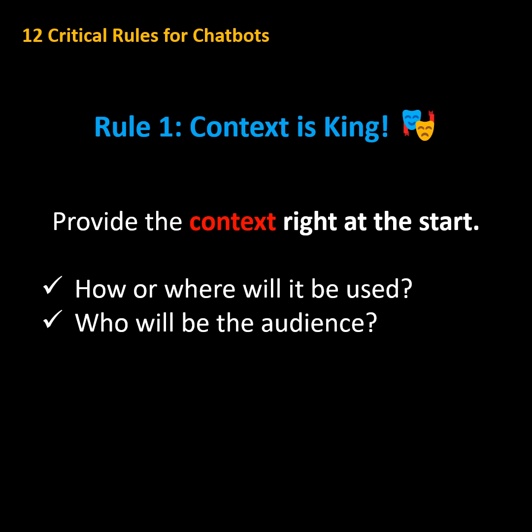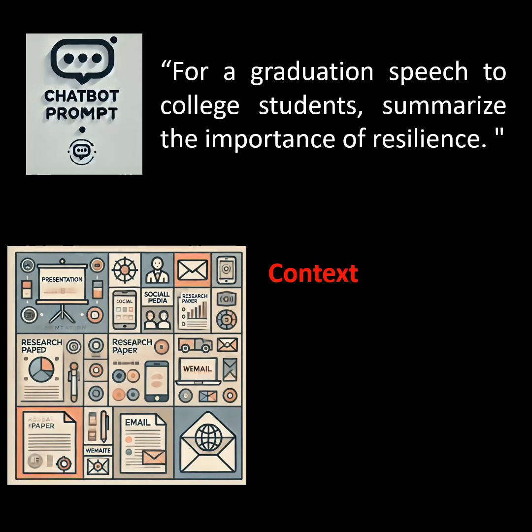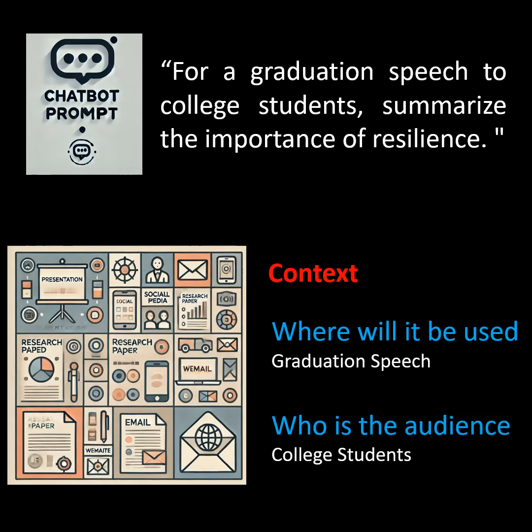For example, if I have to deliver a small speech on resilience at graduation day, and I want to quickly create it, I will write a prompt in ChatGPT that goes like this. For a graduation speech to college students, summarize the importance of resilience. Let's see what are the contexts that I have mentioned here. Context 1. Where will it be used? It will be used in a graduation speech. Context 2. Who is the audience? It will be the college students. I will next type this prompt on the message box at chatgpt.com. The result is quite interesting and apt for the occasion.